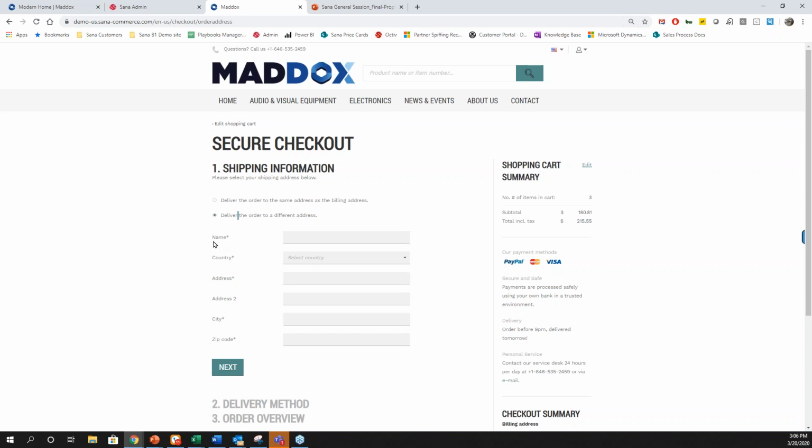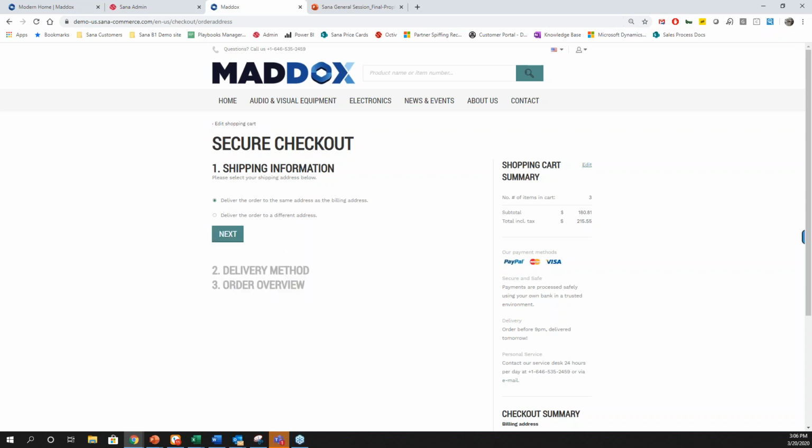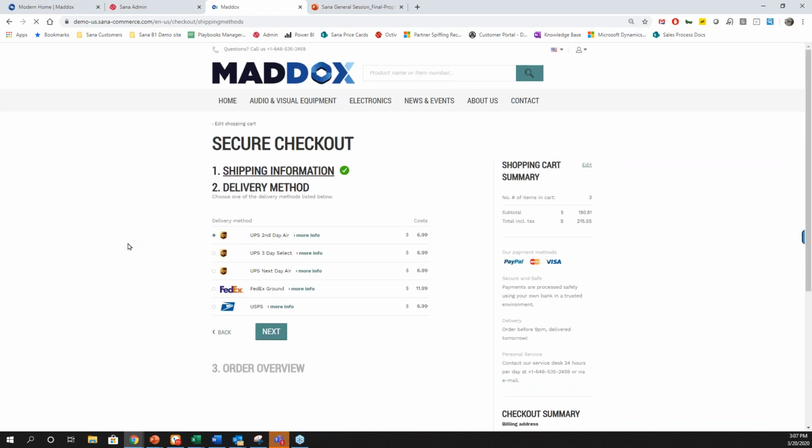Here we have the ability to capture things like a new shipping address or a new delivery address. But it's also important to note that when Dave logged in, Sana took a look back at his current billing address and his current delivery address. So we're pulling that information through to make it very easy for Dave to check out again.